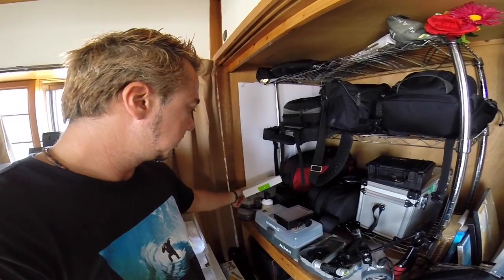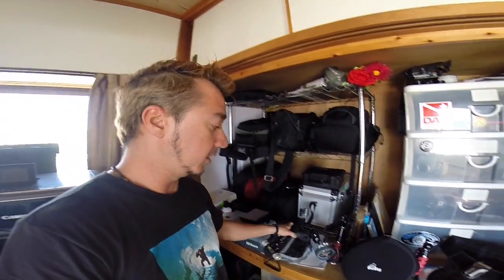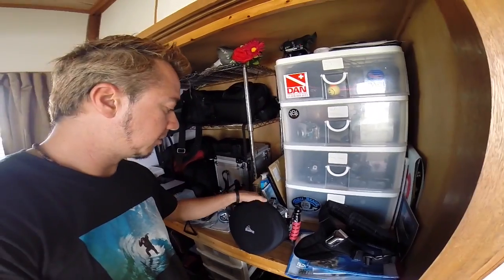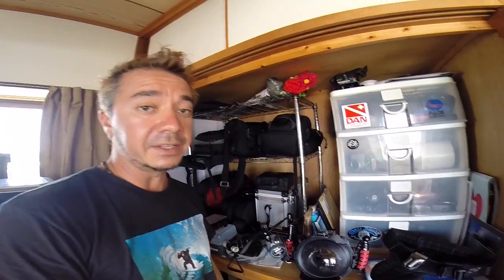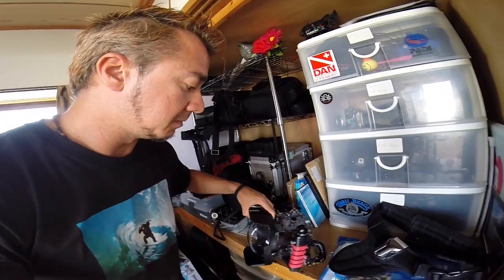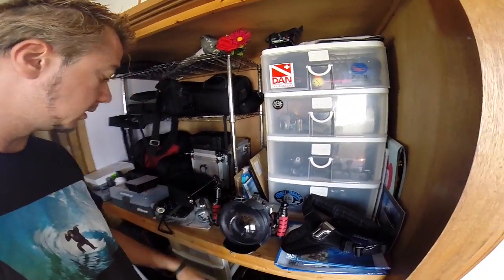Other bits and pieces, you know, your DVDs and things for burning, all that stuff. GoPro gear here and various mounts for diving. This is my water housing for diving right here from Ikelite. So the big dome port here is for the fisheye lens. And this housing goes together with my 5D Mark II. So there's that beast there.